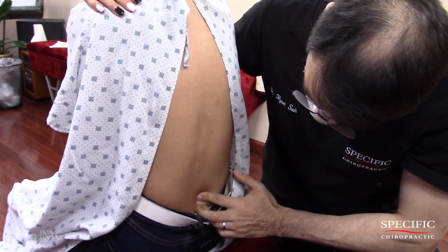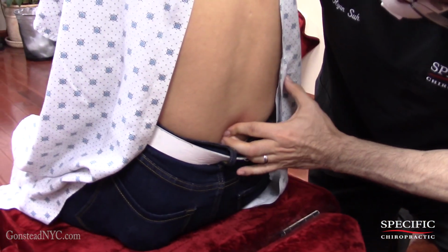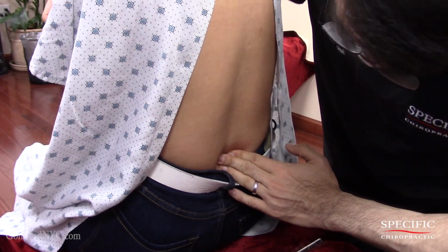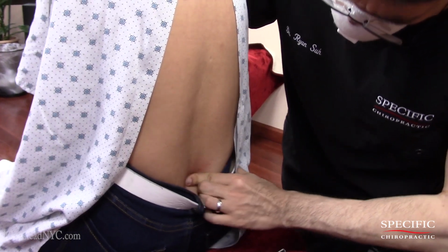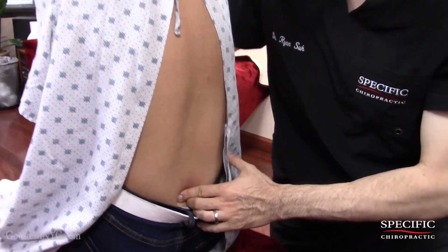And we see over here, it's kind of swollen. Tender right there? Yes. Yeah. Right there, huh? God, it's all swollen just right here. All right, let's see what's going on with that fella.